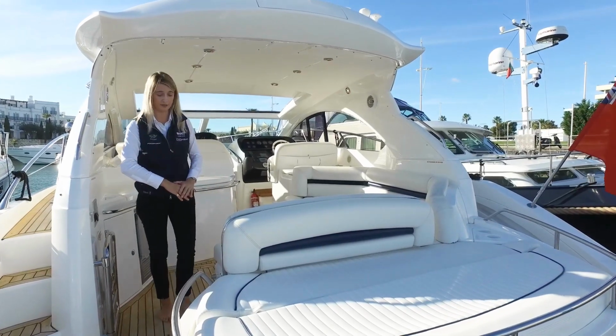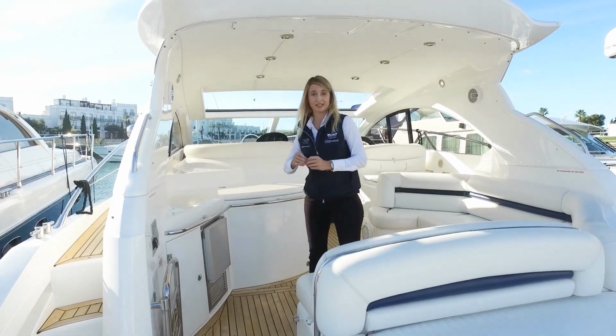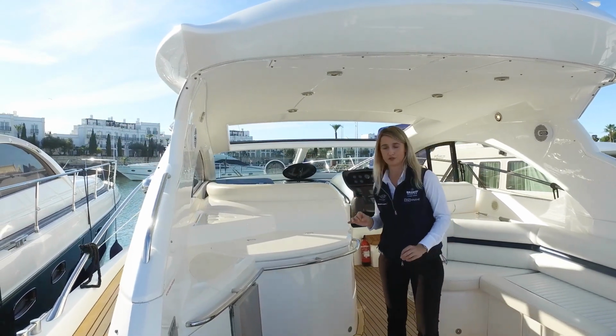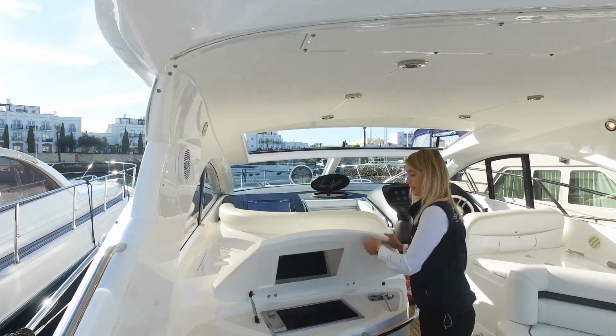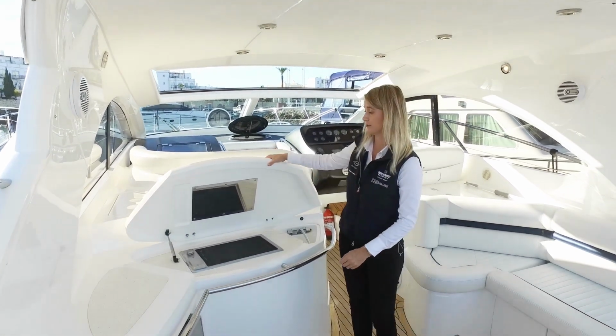There's teak flooring to this whole cockpit as well as a bathing platform, and a nice little touch is they've extended that flooring to the side decks and the bow, so it's a little touch of luxury. You've got the wet bar over on this port side, so there's an ice maker under here, there's an electric griddle there and a sink with hot and cold running water in there.